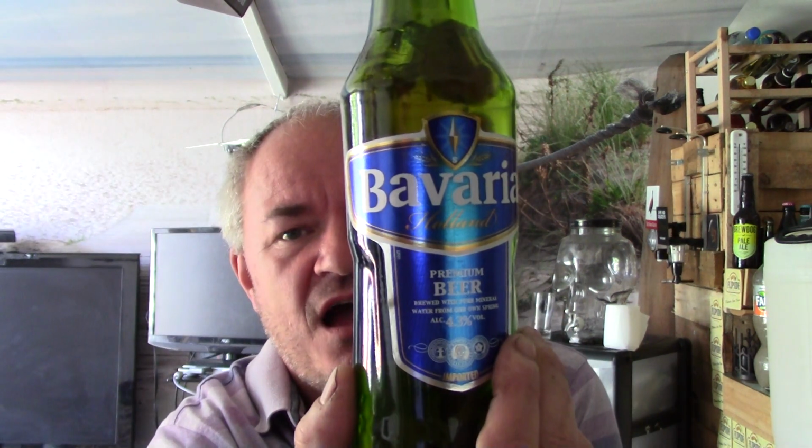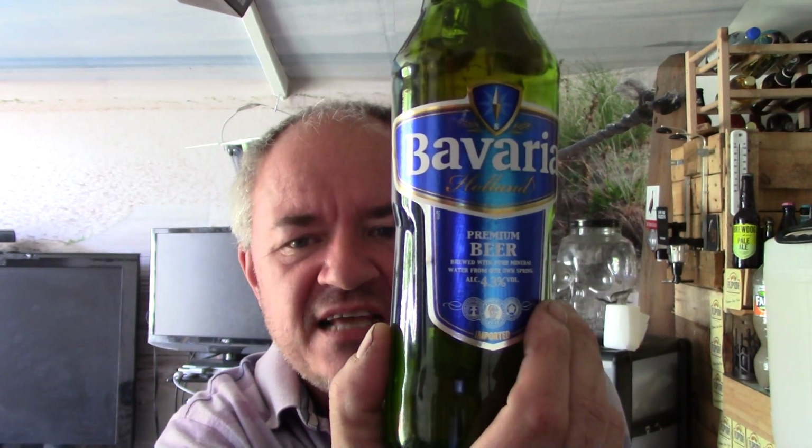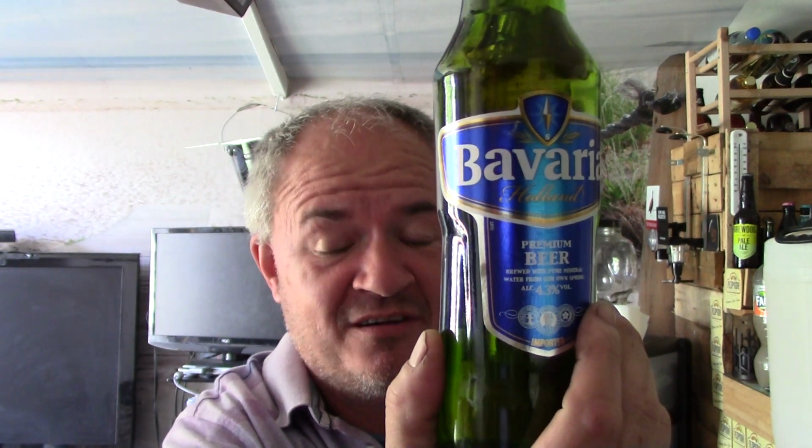Today we're reviewing this fella. So it's from Holland, Bavaria, and it's their premium beer, but it's a lager, as we all know. 4.3% made by the Swinkels Family Brewers. Now I never knew that. I had to Google it to find that out.